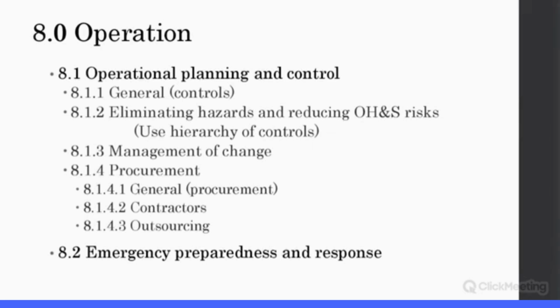Procurement, again, you're buying chemicals, okay, because we got to have an SDS sheet. We get it. We hire contractors. We get their insurance. We look at their safety program. We give them our safety rules. If we outsource processes, we apply some level of control or influence to our outsourced processing.